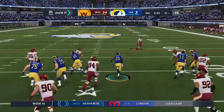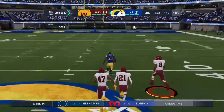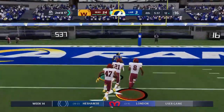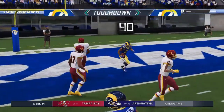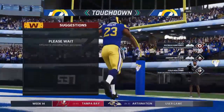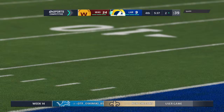On the ground, it's Akers. And nothing but daylight ahead. He's at the 40, the 20, 10. Touchdown, LA. Cam Akers, 88 yards. And the Rams are able to cut into this lead.